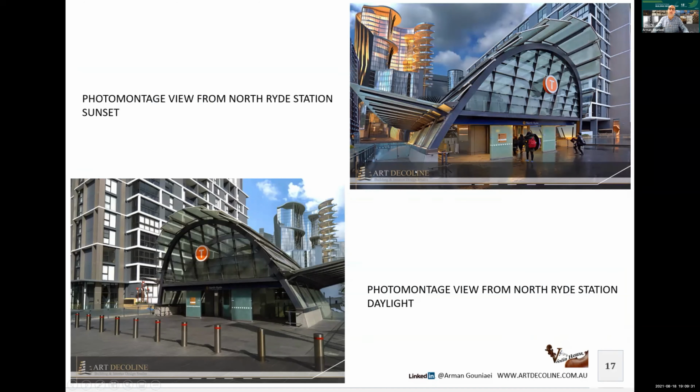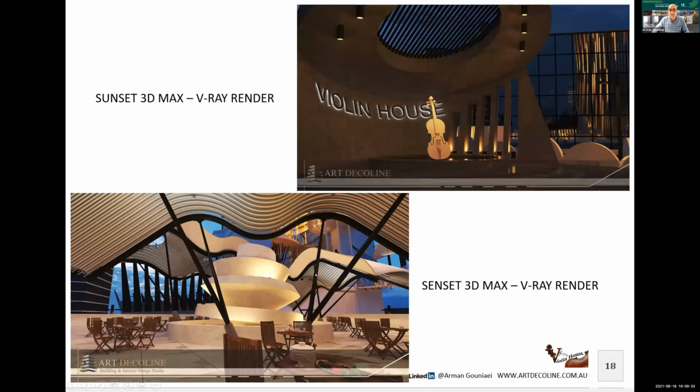This shows some elements that I mentioned in the previous renders. This is the scroll on top of the violin. I use that as a water feature on the rooftop open space of the restaurant part sitting area. And this is in the site, with the name of the violin house and water feature here. In the animation which I prepared, I will show you more about these details in future slides.